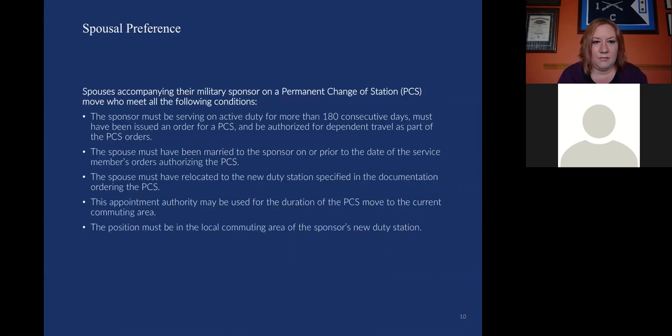In 2009, the President signed an executive order that provides a non-competitive appointment authority for hiring certain qualified military spouses, spouses of disabled veterans, and unremarried widows or widowers of veterans.